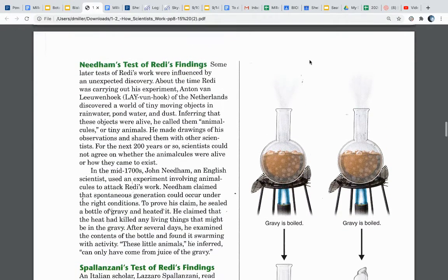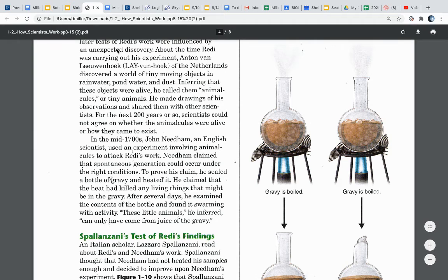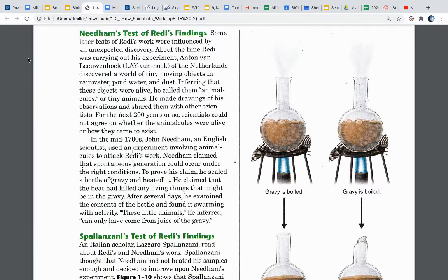Needham's test of Redi's findings. Some later tests of Redi's work were influenced by an unexpected discovery. About the time Redi was carrying out his experiment, Anton van Leeuwenhoek of the Netherlands discovered a world of tiny moving objects in rainwater, pond water, and dust.